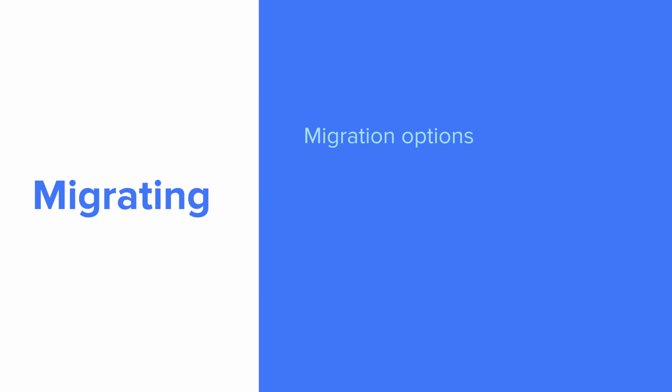Migration options. People ask us, what do we need to do around a migration? What can and can't we migrate? There are some options. You can choose to migrate nothing. That is definitely an option, and you can choose to create the folder structure and upload the files as you need them into the SuiteFiles system. A few people have done that over the years. That's certainly a valid way to get started with SuiteFiles.